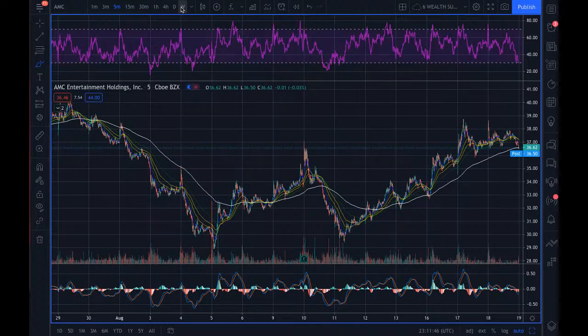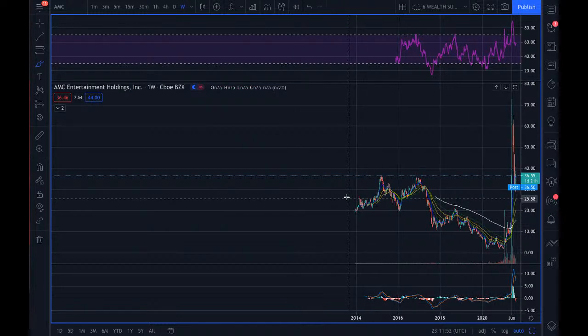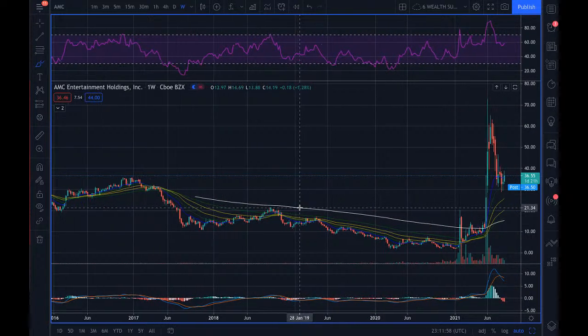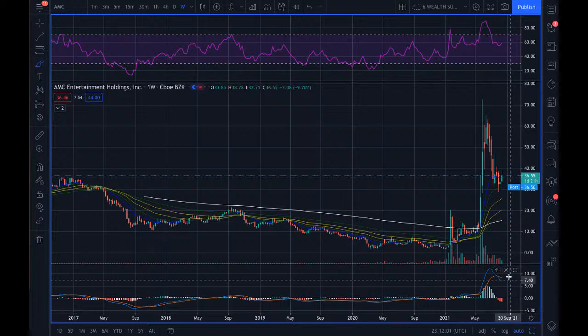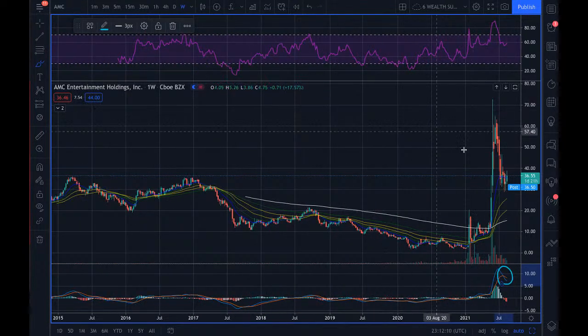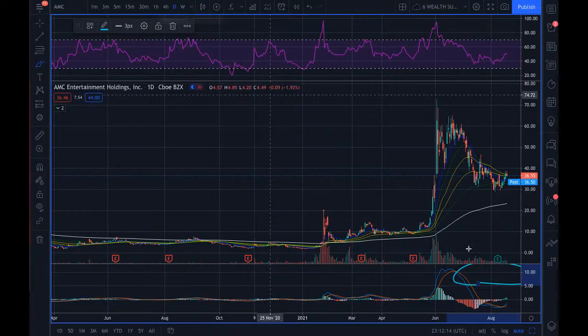Let's start with the longer chart. This one's been around since 2014. Still looks kind of like the last one. Ooh, I see something not very good. I see a crossover on the MACD up there on the weekly chart, which is a long-term bearish sign. The same sign is crossing to the upside on the daily.